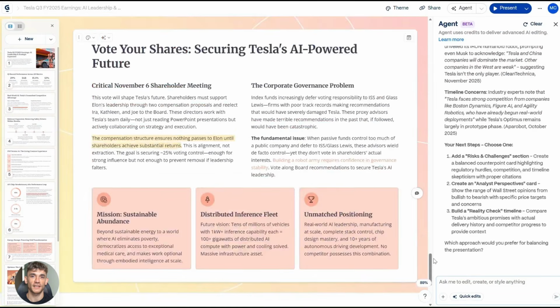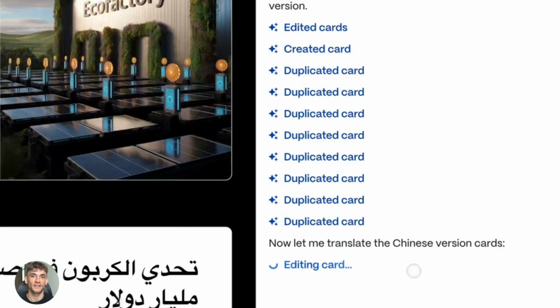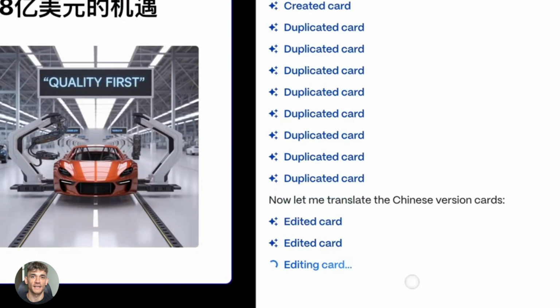You can create content in English and have the agent translate it into dozens of languages. This is perfect if you're scaling globally. You don't need to hire translators. You don't need to rebuild presentations for each market. The agent does it for you, and it keeps the design intact. No broken layouts or weird formatting, just clean, professional content in any language.